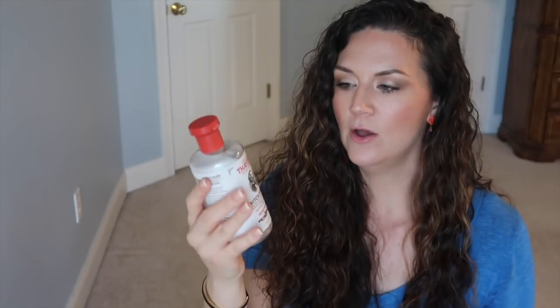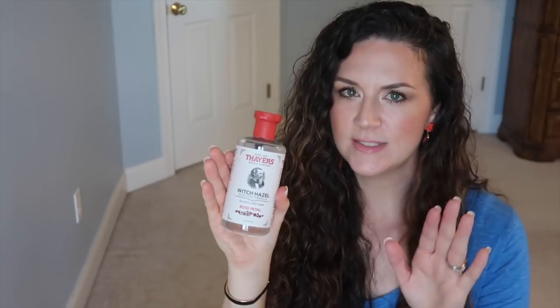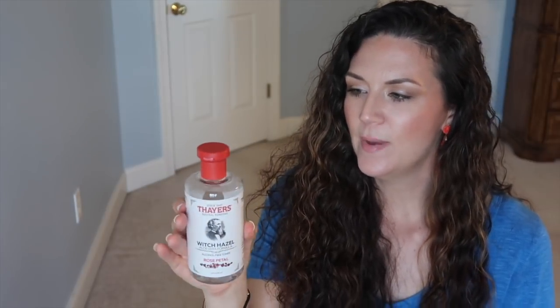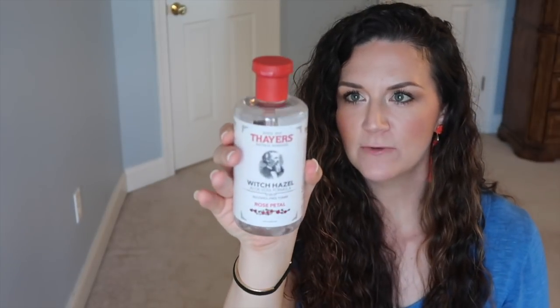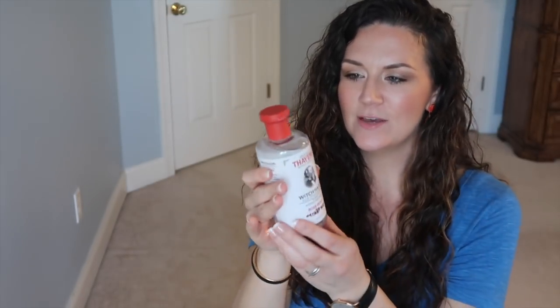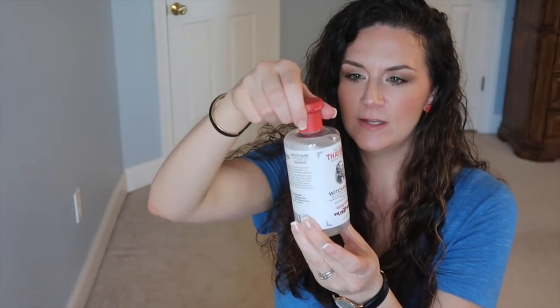It goes on your skin very nicely. Before, I was just using a regular witch hazel that had no scent to it, but I do really like this one. I love this stuff. It was a little over $10 at Target, but a tiny bit goes a long way. I've been using it for quite a bit, and I've barely put a dent in this bottle. So this is going to last for quite a while, so it's definitely worth it.